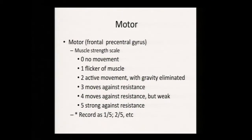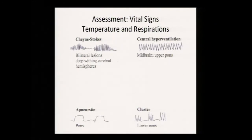So here is your motor. This is very similar to what the physical therapist does. It's what we actually do. We just kind of do it in reverse for the NIH stroke scale. Breathing is very important. When you've got a patient that's had a stroke, then you're going to monitor the respirations carefully because the pons is very sensitive to increased pressure.